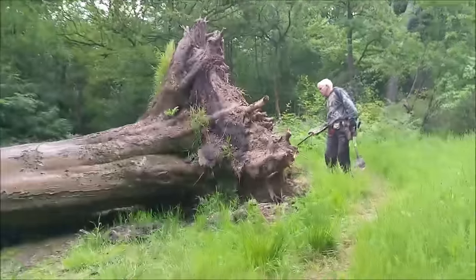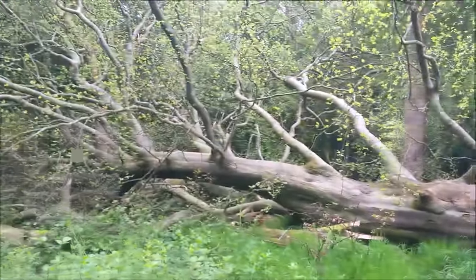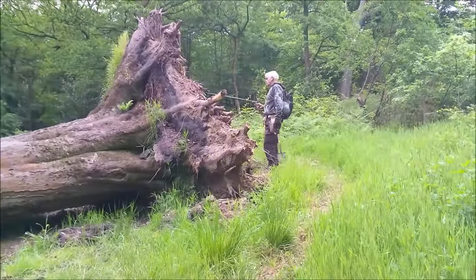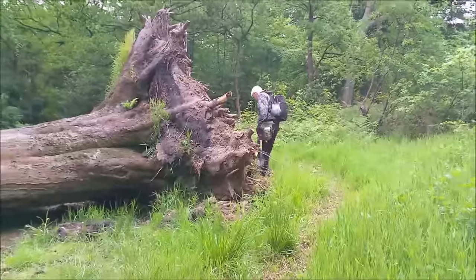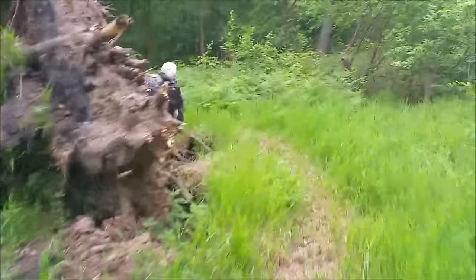Come across this tree, it's the biggest fallen tree I've ever seen. Look at the size of it, it's massive. Really big, huge thing. So Twiggy's going under its roots there now because there could be something under its roots. That's what you should always do. But you know what's a bit surprising about this tree? I've seen it before.